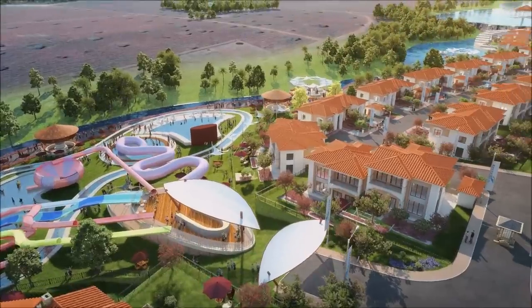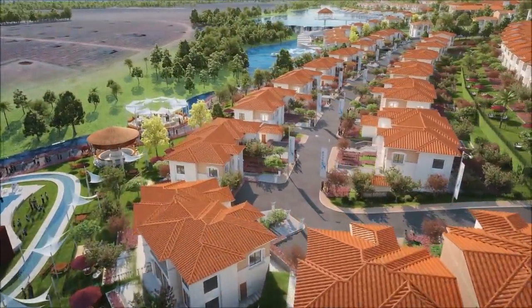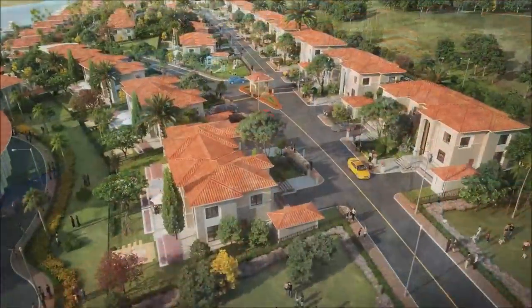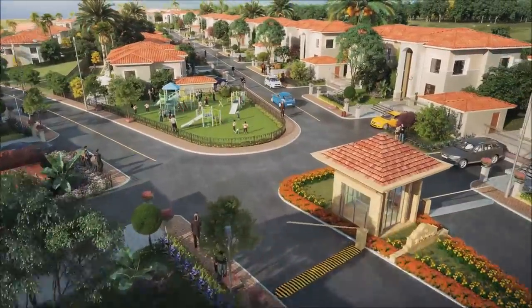The elegant residential streetscapes meander around the development, revealing a variety of house typologies. Each residential cluster is accessed via a manned entry and exit gate, offering a double layer of security and surveillance in this community.